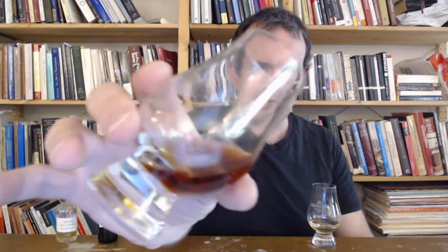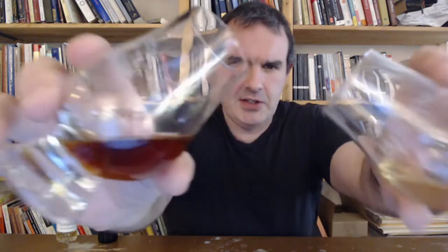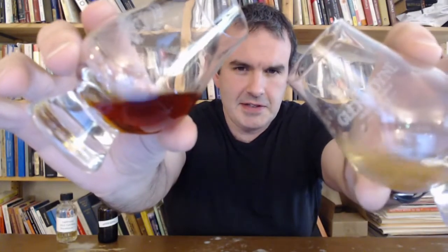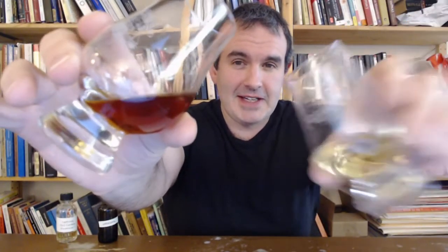And good God, look at that color. Can I hold these side by side? Look at the difference in color here. This is first fill bourbon cask. So this is as dark as a 6-7 year old whiskey in a first fill bourbon cask gets. This is, God only knows what this is.